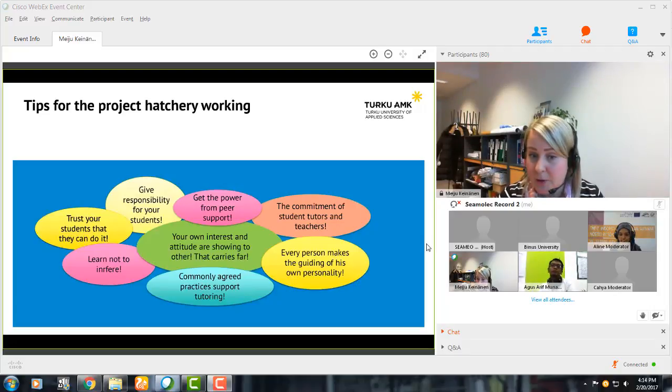And I have noticed that your own interest and attitude show to others. So it carries far if you are a motivated teacher, and students in hatcheries are motivated as well. And just give the opportunity, because every person makes the guiding with his own personality. So you also have to trust the student tutors and teachers that they are doing the hatchery counseling with their own personality.